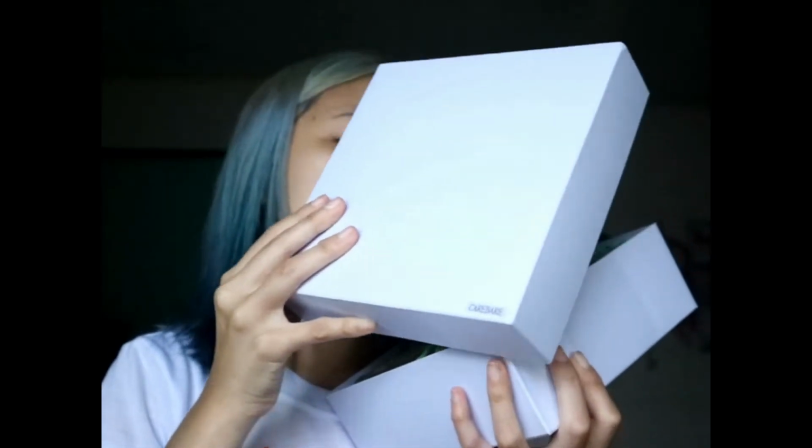Ay, yes na. Ayan, masyado akong excited. So, yan. Basta yan, may Care Bear dito sa baba. So, pag binuksan natin, ang makikita natin ay sandamakmak na products. Nice naman. I like that. So, they sent me the card.